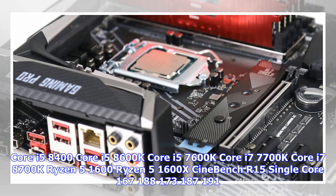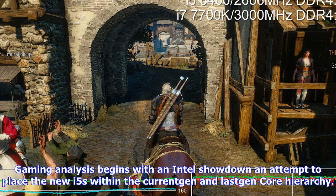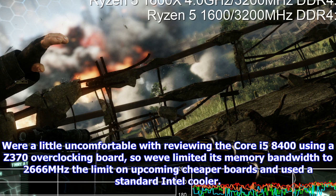Gaming analysis begins with an Intel showdown and attempt to place the new i5s within the current gen and last gen core hierarchy. We're a little uncomfortable with reviewing the Core i5 8400 using a Z370 overclocking board, so we've limited its memory bandwidth to 2666 MHz, the limit on upcoming cheaper boards, and used a standard Intel cooler. In addition to Coffee Lake and Kaby Lake processors, we've also included Skylake's locked Core i5 6500 in the benchmark lineup. Its performance should be relatively close to the 7400, the last-gen locked processor that Intel's new entry-level i5 replaces.